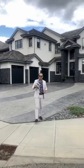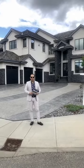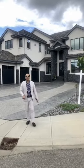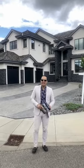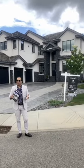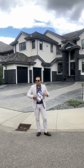Today we are live in Windermere at 4203 Westcliff Court. This property is located in a very prime location in Upper Windermere, closer to Windermere Currents, which offers you restaurants, theaters, movies, you name it. It has every single thing on it.